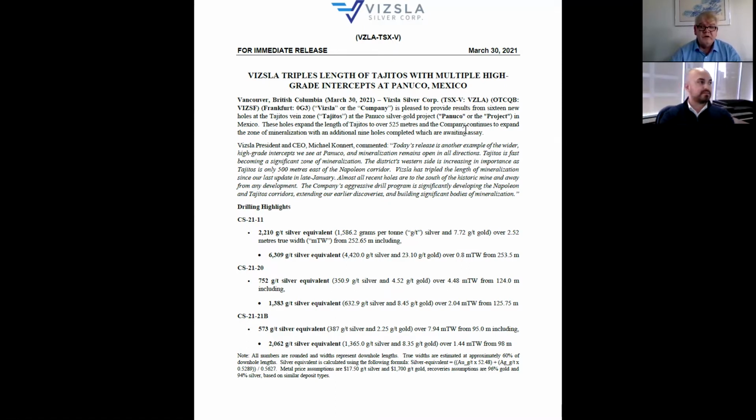Vizsla reported a new set of holes from the Tajitos vein area on its Panuco project this morning. It's a pretty nice set of drill holes, and significantly, it's expanded the size of the mineralized zones by quite a bit, and things look pretty wide open looking at the long section. You want to walk us through the highlights here, Mike?